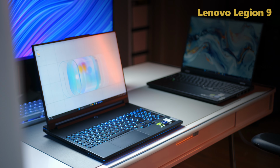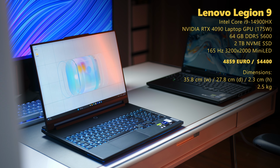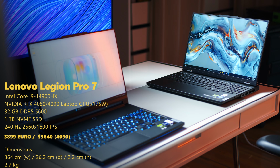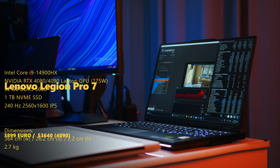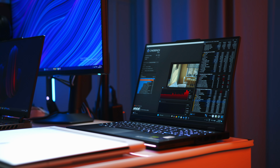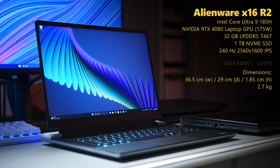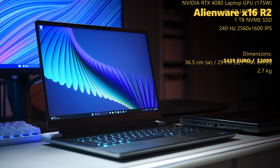Lenovo has two aces up its sleeves with its very own flagship, the Legion 9, and the slightly lower tiered Legion Pro 7, but to be quite honest, this one is a proper beast in its own right and gives a lot of our other options today a run for their money. If you want something a little more exotic, we got the Alienware X16. As you know, I simply love their design, but the white beauty is a little handicapped from the get-go, since it is our only laptop today betting on a Meteor Lake CPU.